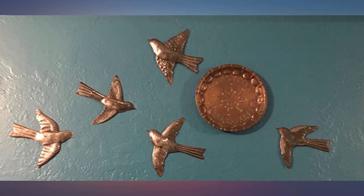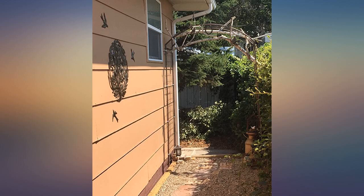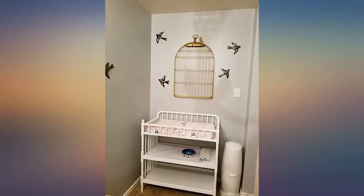I love the set of five small metal birds. Each bird has amazing detail and is beautifully done. They are hanging outdoors on the privacy wall by my Decorative. They have been sprayed with two coats of a protective clear finish to protect them from the elements.